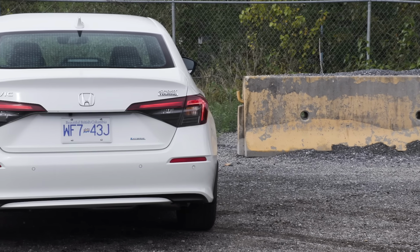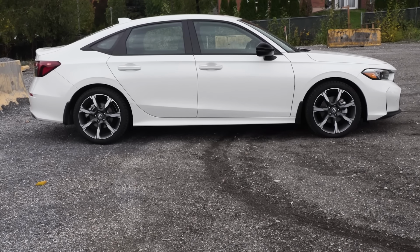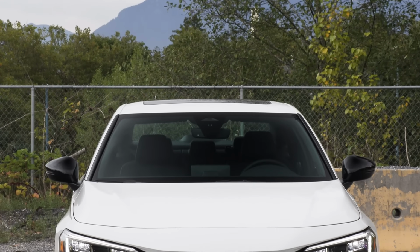I know when this Civic came out, some of you were thinking, oh, it's so boring. It is exactly the way I like it. You know what it is, Andrea? It's a design that will stand the test of time. You buy this car today, and then 5 years from now, it'll still look like a current car.